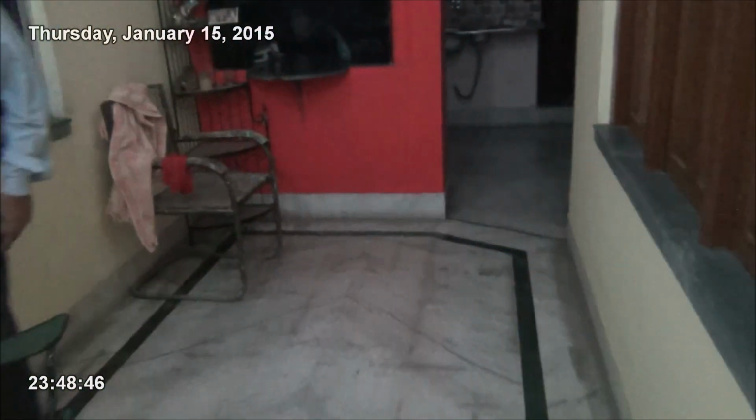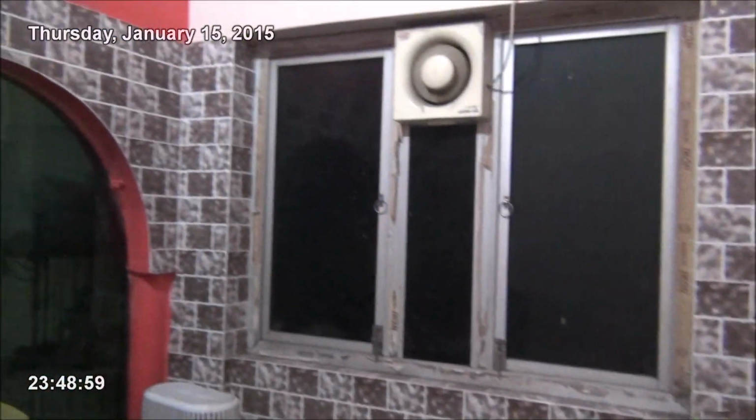This is for Eddie, though the place is very untidy. This is the marble of the kitchen. I'm putting the lights on. Small modular kitchen, the fan on the top. This is how the kitchen looks. All granite tops.